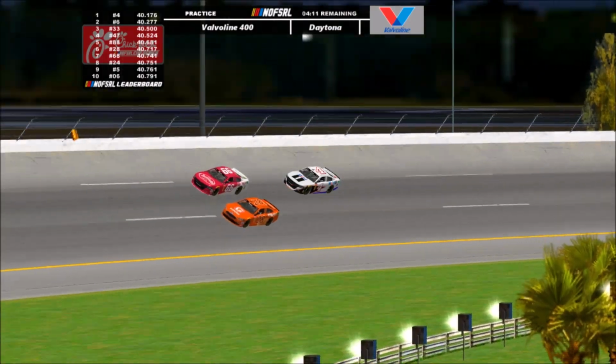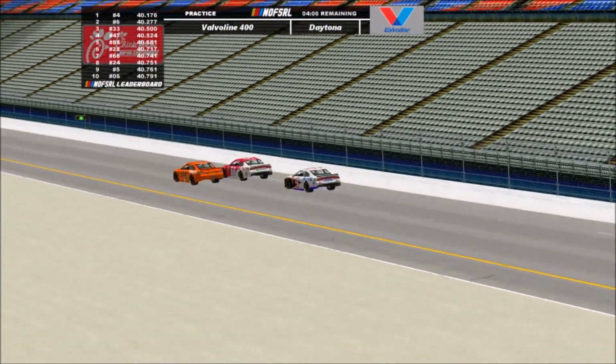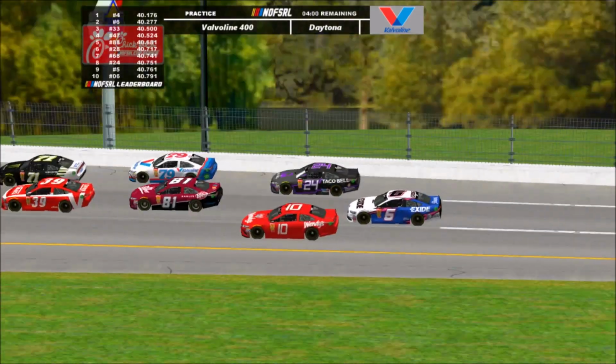So Bartow looking really strong right now in the number 4. Of course, he got the win at North Wilkesboro back in May. And right now he's looking to lead the field to the green flag tomorrow night in the Valvoline 400. He's got a good chance of doing so for Titan Fury Motorsports.